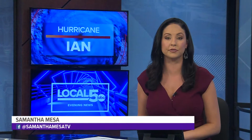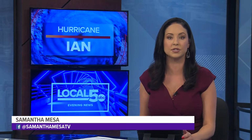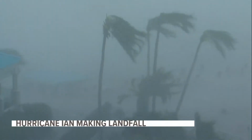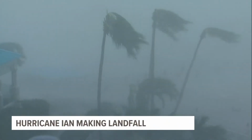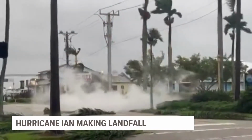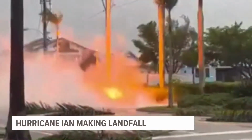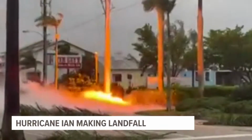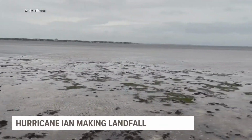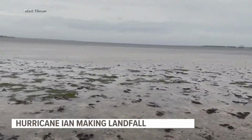Hurricane Ian tearing through Florida and making landfall near Cayo Costa, Florida as a Category 4 storm. Winds clocking in over 150 miles an hour, lashing at the coast. In Naples, fierce winds taking out power lines as sparks fly during a heavy gust. Water receding from the Tampa Bay and the Manatee River with dangerous 5 to 12-foot storm surges elsewhere.